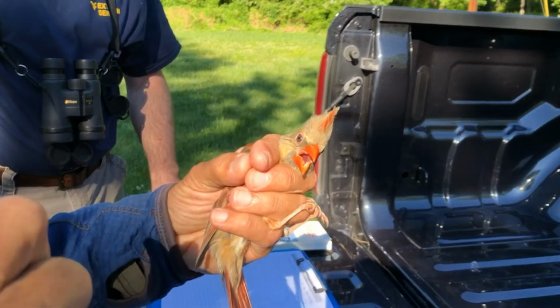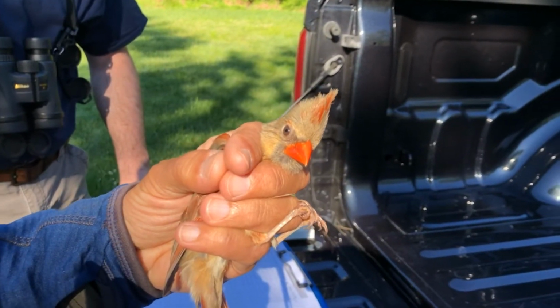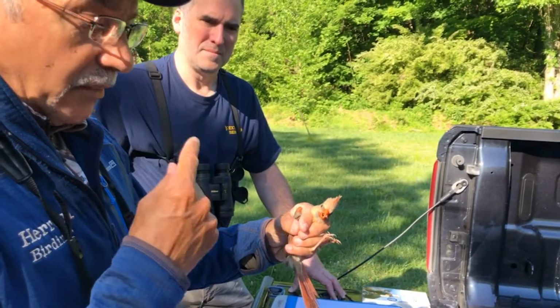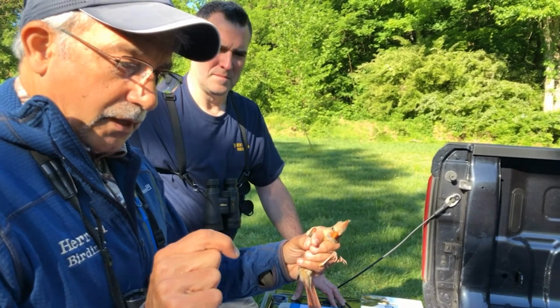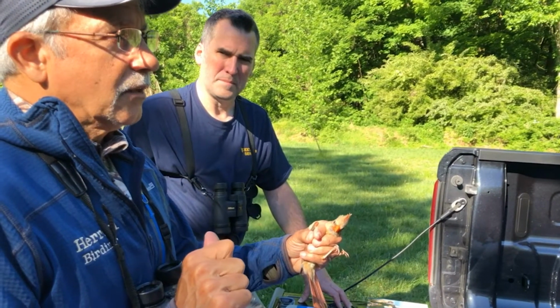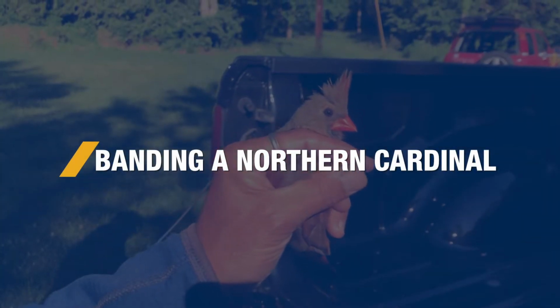The beak on the cardinal is real thick because they're seed eaters and fruit eaters. A big thick beak means a seed eater. If you have a beak that's real thin and skinny, then those birds probably eat lots of insects. Like I said, that's our state bird.